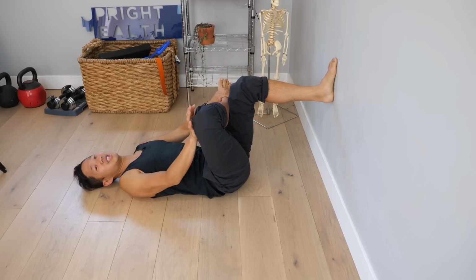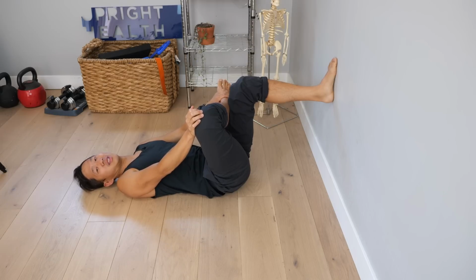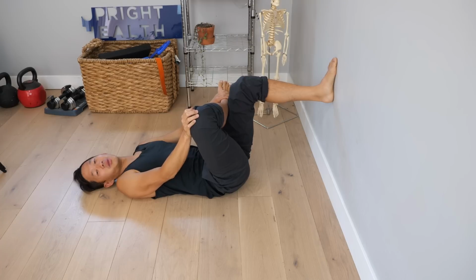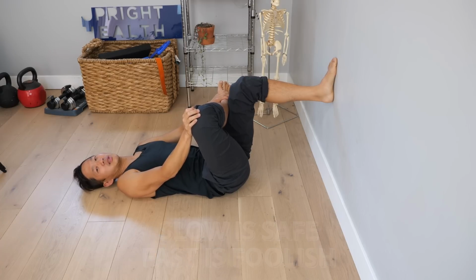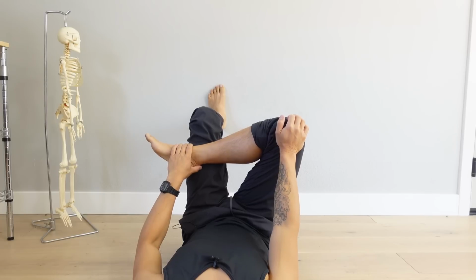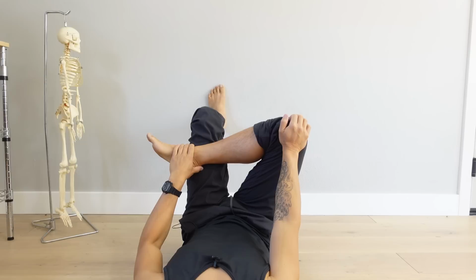It's okay. Just don't push through anything that hurts. So if it's just intense stretching, great. If it feels like I'm pinching and jamming something and, oh man, I'm pretty sure I'm wrecking something, then stop doing that. Back off the intensity. Remember that slow is safe and fast is foolish. Keep working on gently tractioning and pushing and moving it towards the wall. The knee's going towards the wall.